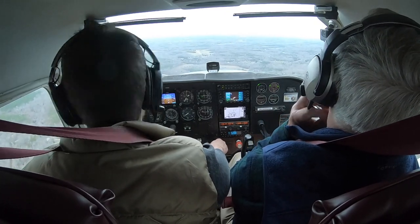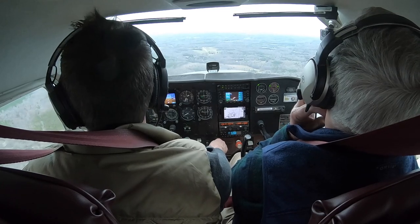Pershing County traffic, 172 Papa Alpha is turning base for runway 24, Pershing County traffic.